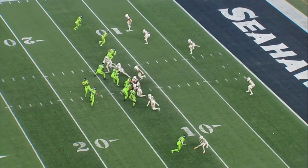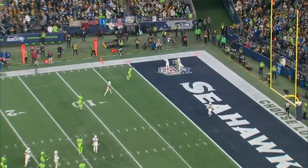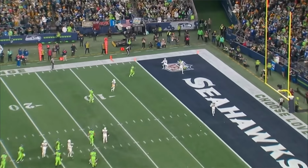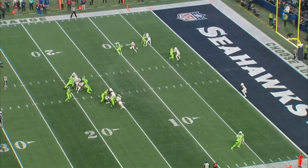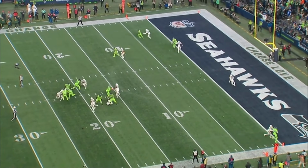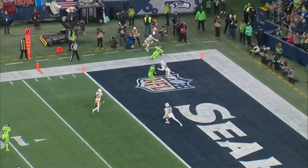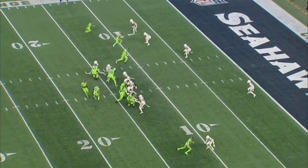All right, here we go. Next play. Get some pressure again. And then Valentine able to intercept this. So just really well played by him. Able to recognize on this out. He peeks back inside and sees that this ball is going to be coming out. So even though he's in man, he's able to break off that route. Good recognition, able to get an interception.